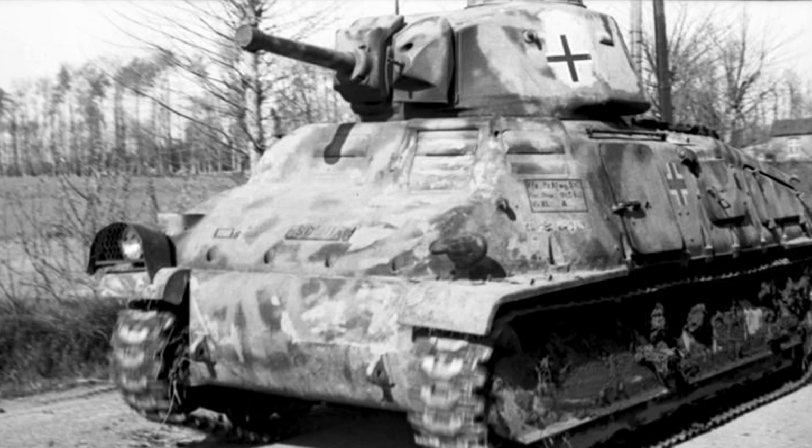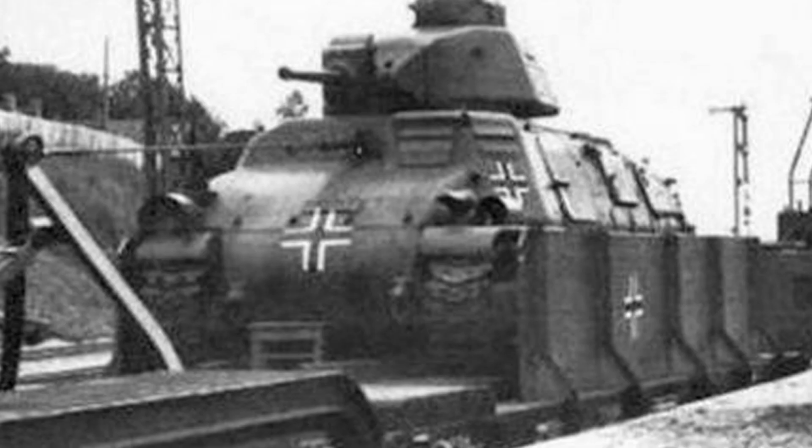This is a premium tank, tier 3. It's a German S35 captured French tank. Hopefully that's right. Is it? Yeah, you're right. Okay. Sweet. Anyway, it's French and German.